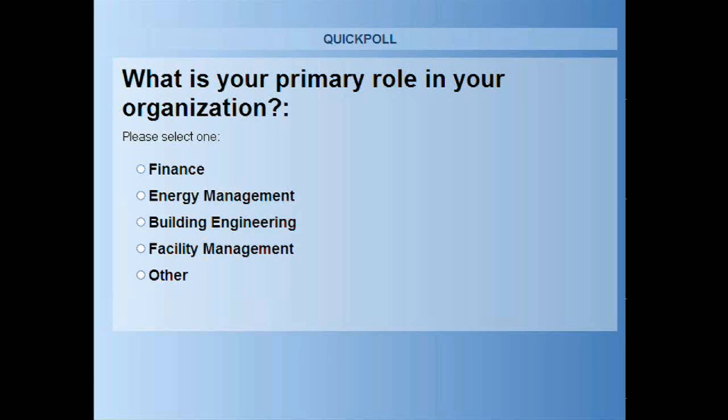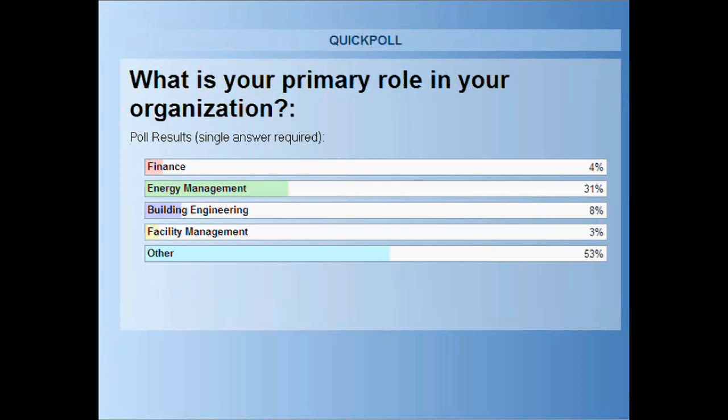So if we can go ahead and close out that poll, thank you all who responded. It looks like the majority of folks, 31% of those who responded, said that they are in energy management, followed by building engineering, and then 4% of attendees are in the finance department. It looks like 53% of the respondents stated that they were in an other role within their company. So thank you for responding to that poll.